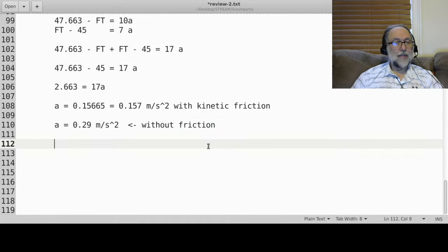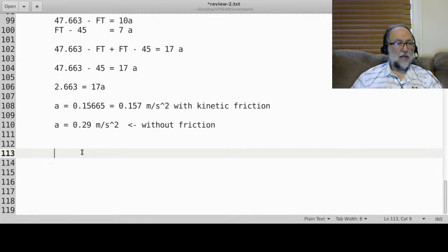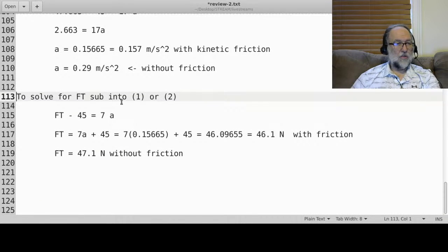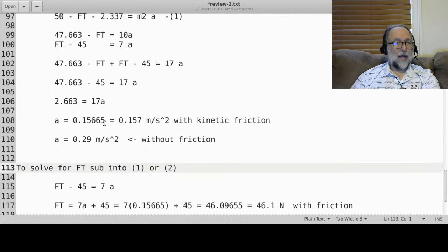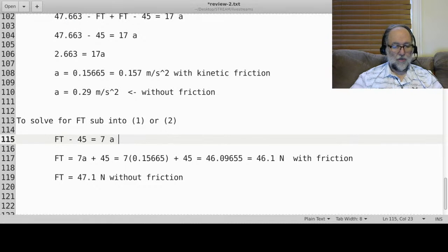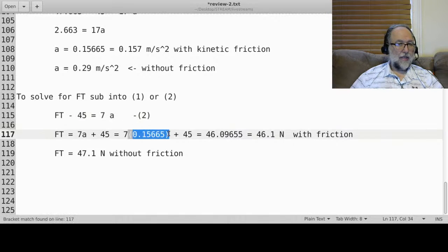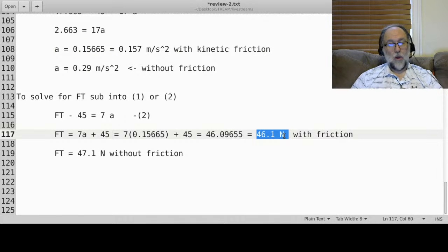All right. So next, I asked for the tension. What's the tension? For this one, you can choose either equation and just plug into it. I'm going to use equation number 2. To solve for FT, just substitute into 1 or 2. So FT is going to equal 7a plus 45, just bringing the 45 to the other side. Substitute in for the acceleration because we know it now, and that gives us 46.1 newtons. So with friction, you've got 46.1.